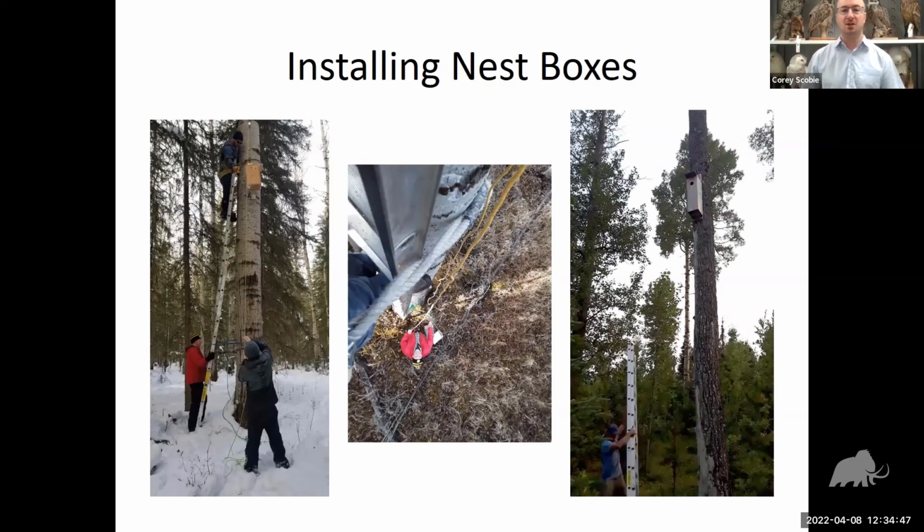And so we installed 2 different types of nest box. On the left-hand side, you can see it's a different shape. We had 25 nest boxes that were donated by Joe Baudou. And so we installed those. And then on the right-hand side, I made a number of nest boxes out of cedar.